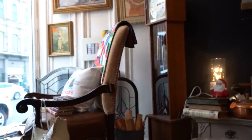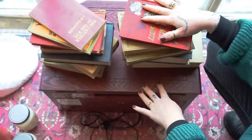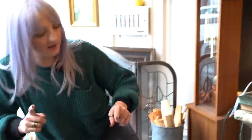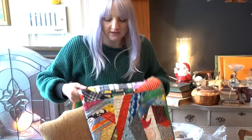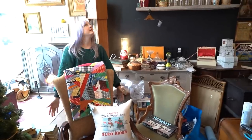Okay, this record player slash radio, perfect for our coffee table. We got some thrifted mismatched books. And then I think we're bringing back the big guy. And then we'll have a little bit of a quilted moment on the back. And I think we're gonna be golden.